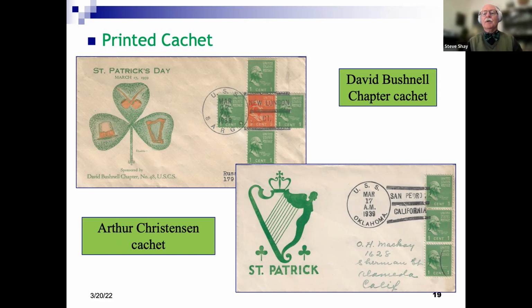At the bottom, we have a nice plain cachet, nice silhouette of a harp and angel, saying the word St. Patrick, canceled aboard the battleship Oklahoma, 1939. Christensen prepared and printed his own cachets, and he was active for a little longer period than some of these guys, 1937 through 1944.